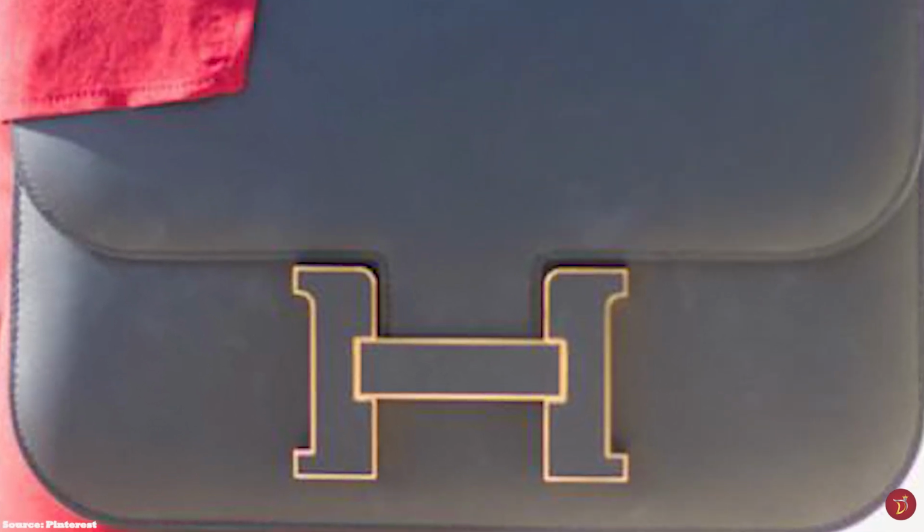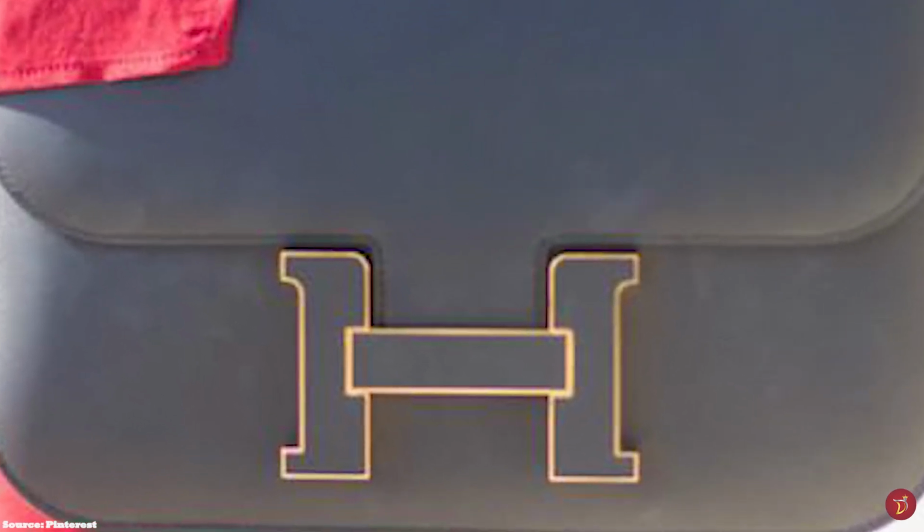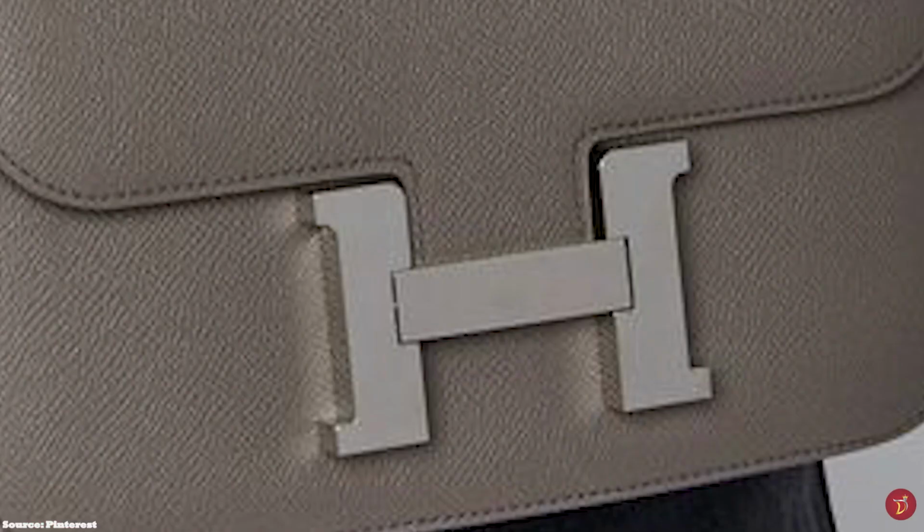A few differing features in the sizes of the Hermes Constance bag is that the Hermes Constance 14 size only comes with one compartment.